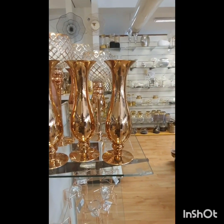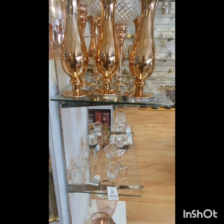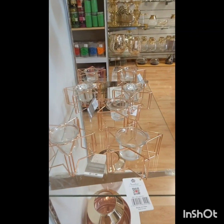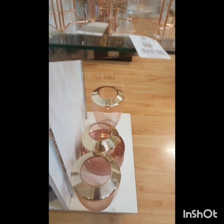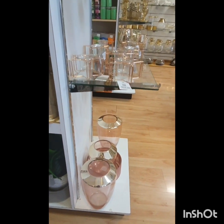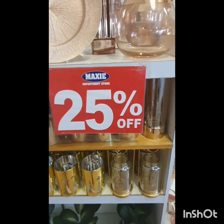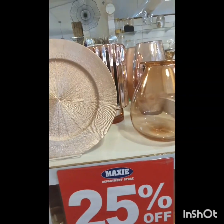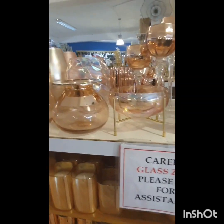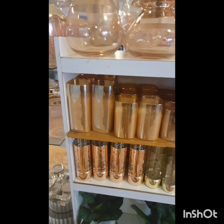Can you ever go wrong with decorating with gold? I don't think so. I love gold and red. Those are my favorite colors. Beautiful. I love those vases, the color, that shade of pink and gold, or champagne, that shade of gold looks like champagne. Just beautiful, just beautiful.